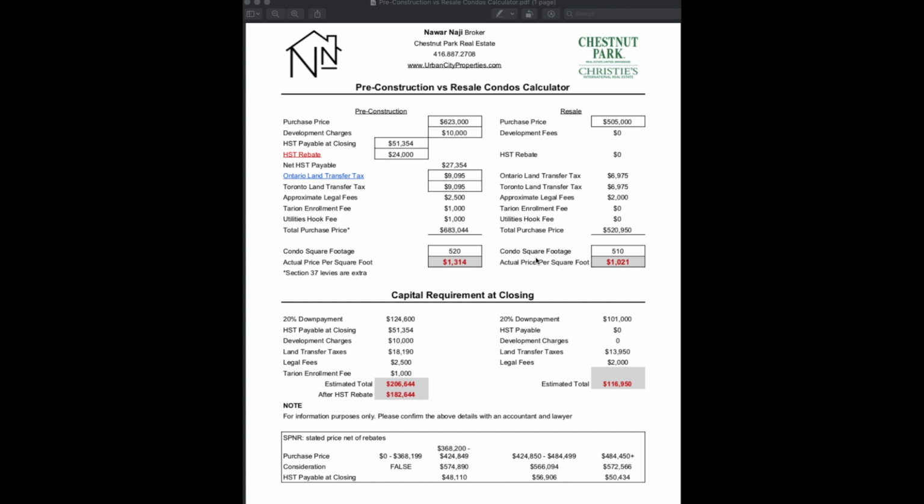The cases where pre-construction makes sense: if you're a home buyer, not an investor, and you just don't have the funds, whether it's $116,000 or less, as an owner-occupier you can do 5%, 10%, somewhere in between. If you don't have the capital, then pre-construction could be an option, where you put in deposits along the timeline of construction and then get a home in the next 3 to 4 years. That could be a case where this makes sense as a homeowner versus an investor.